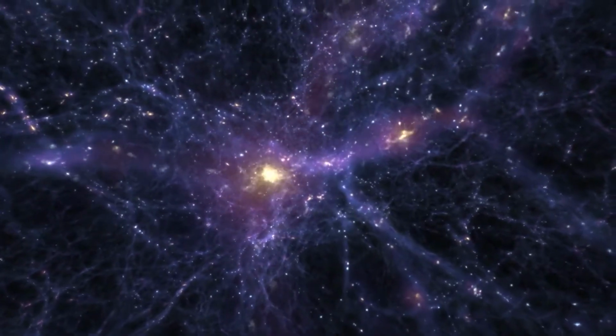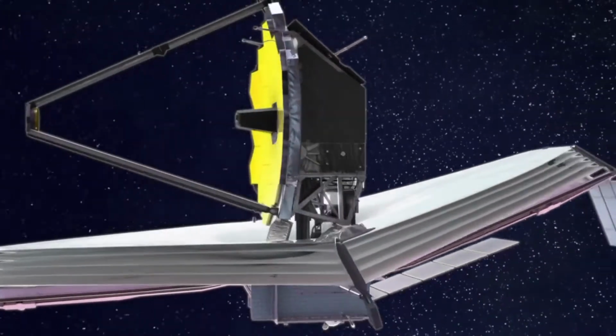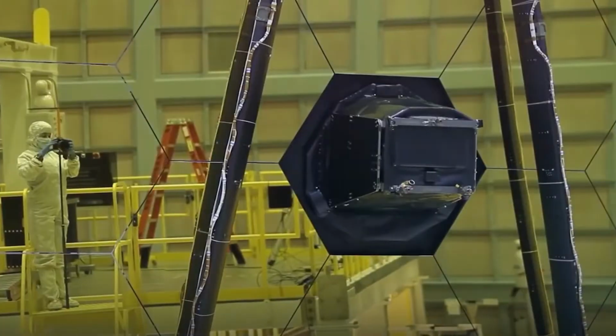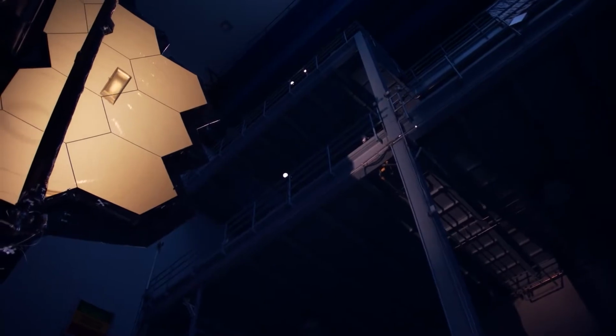Its ambitious mission is to investigate the early universe, determine how fast it is currently expanding, and examine objects ranging from galaxies to exoplanets. The famous golden mirror of the telescope is made up of 18 individual hexagonal segments, each of which is controlled by 7 actuators for precise movement and focus.